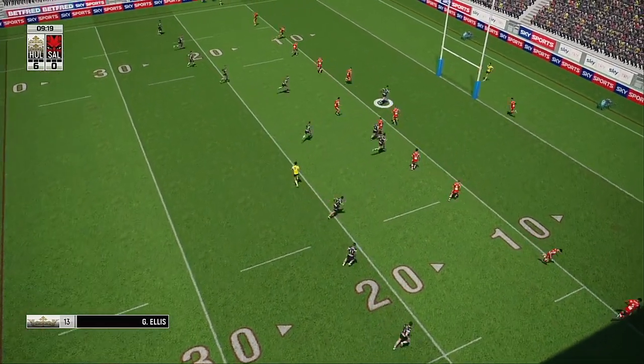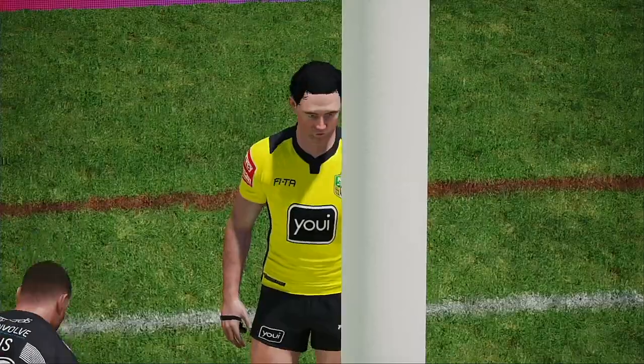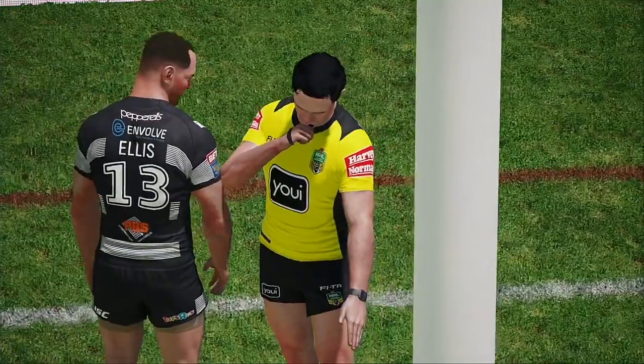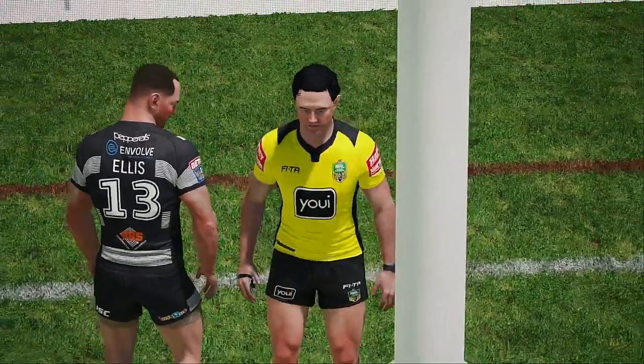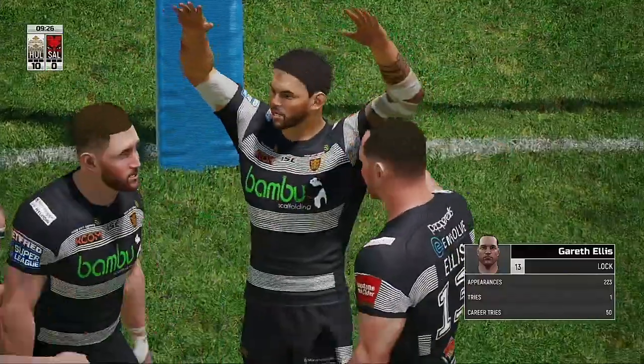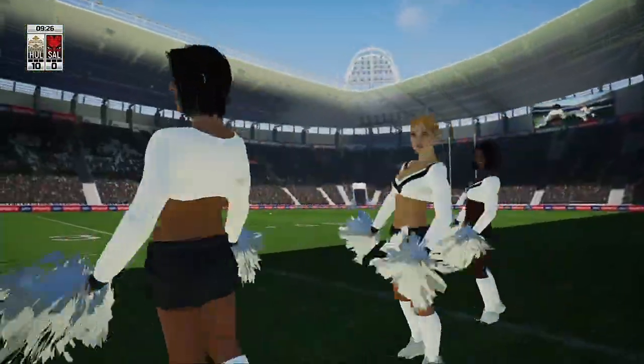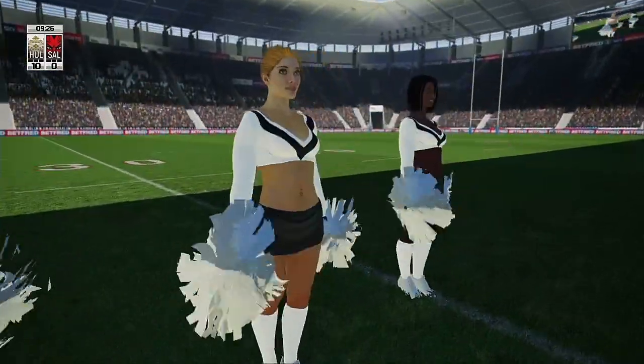Horton. Will he start for us at the 20? Ellis. And he's in for a try. No doubt about it. They're off to a very good start here, but want to continue putting the pressure on. The home side are going absolutely bonkers after that scintillating try. The opposition were absolutely bamboozled in defence. They had no answer to that.